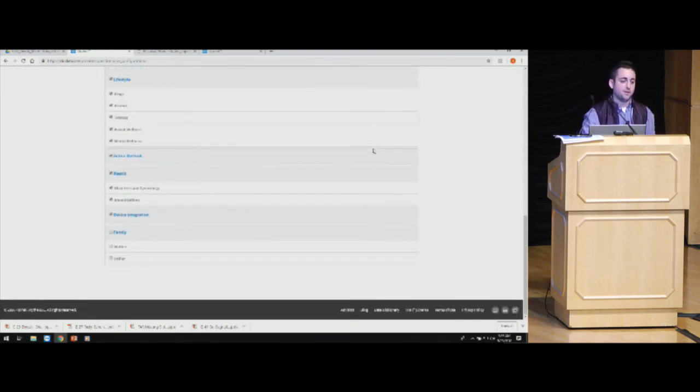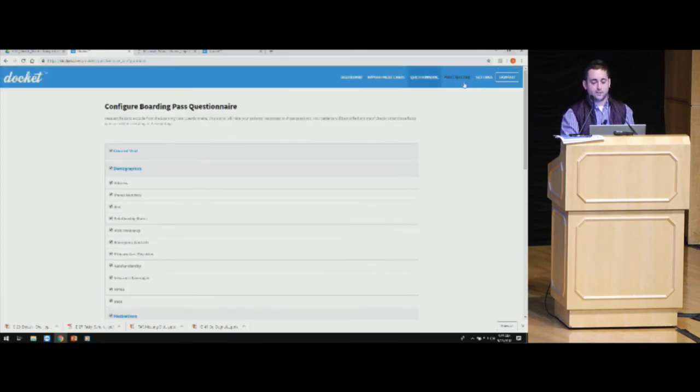We also allow providers the ability to select which data elements they're not willing to ingest, and that could be for clinical utility or liability reasons, but we don't want to make those determinations. We want the providers to make those decisions. And then to access your QR code, you would just click print QR code and get that PDF to print out and post in your waiting room.